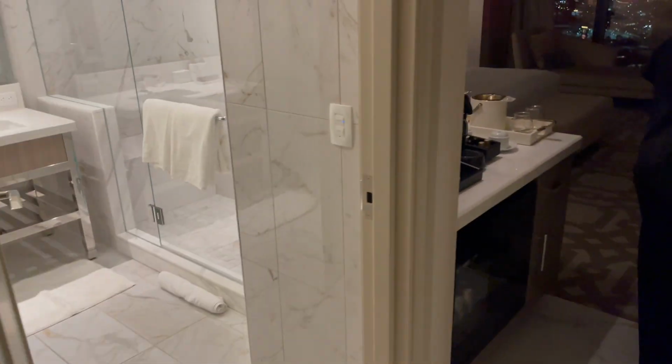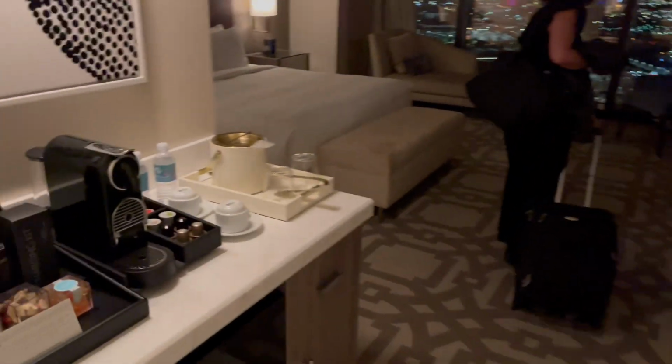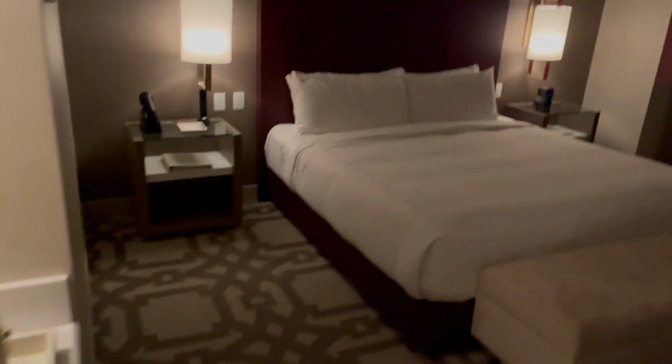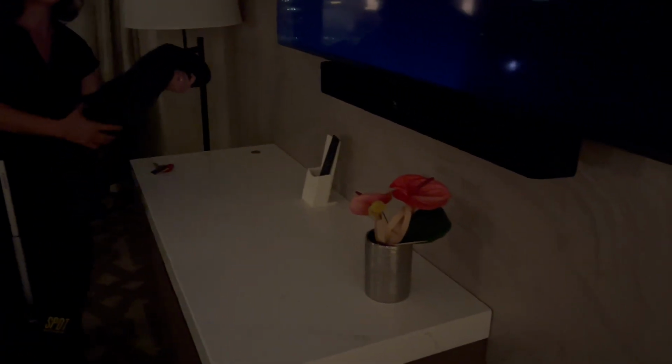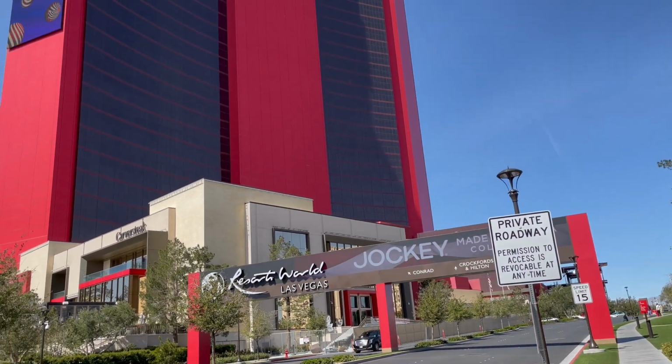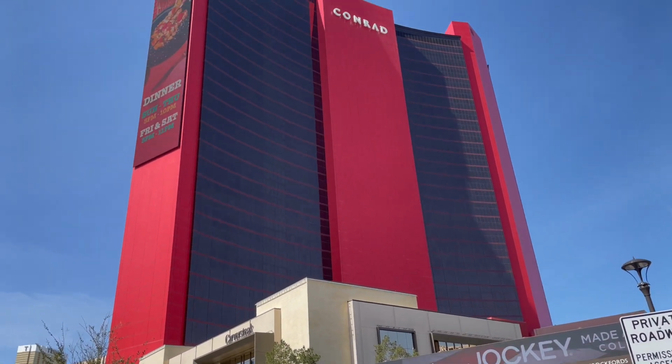On to the minus. And this was a really tough one for me to rate because we had so many fantastic things go right, but the first minus is a minor issue that was never addressed. Let's go back to when we first checked into the room. We unpacked and wanted to go to the casino floor after we locked everything in the safe. Well, we found the safe to be locked in an open position.